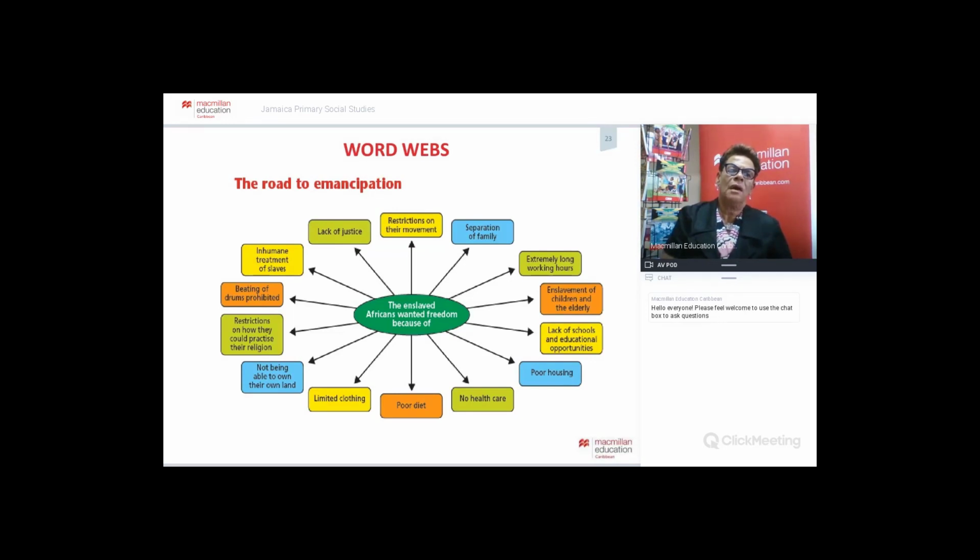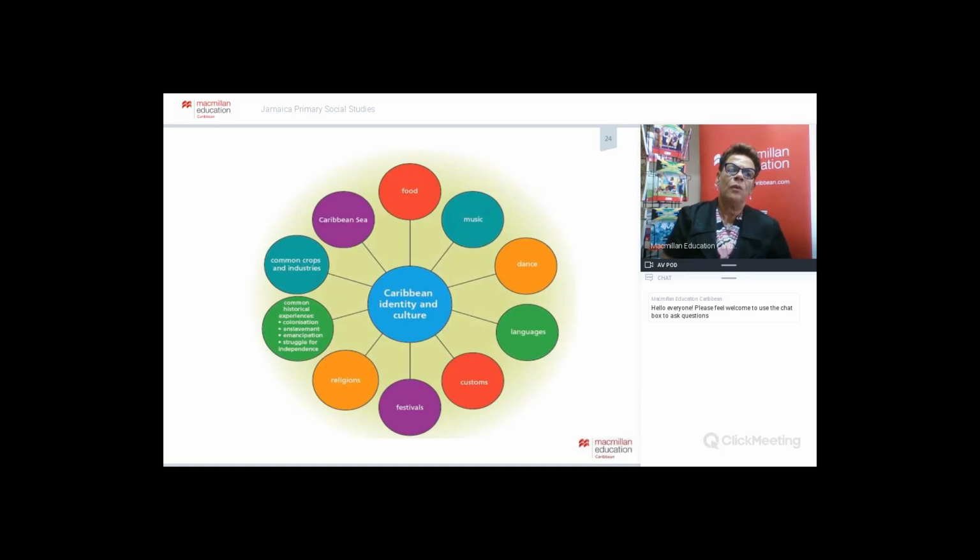Word webs and concept maps are used to show concepts and related ideas in a short and effective way. A variety of webs are used to give variety.